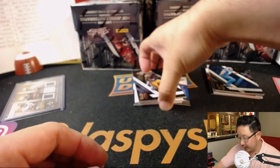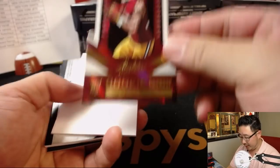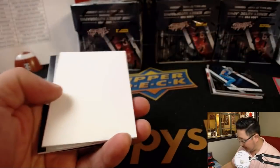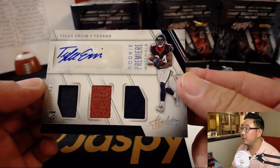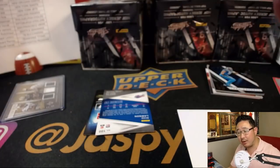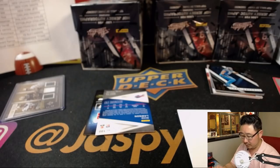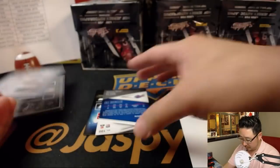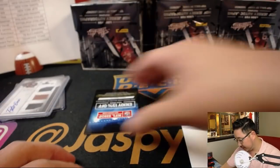All right, next mini box. And we have a Josh Doctson die cut and a Tyler Ervin rookie premier materials. Triple relic and autograph for the Texans. Jacob with the Texans. And out of 100, Shaq Lawson.